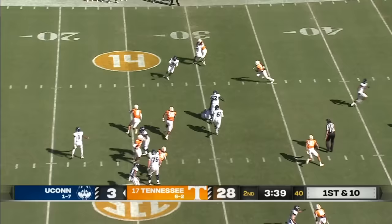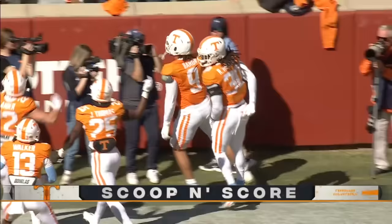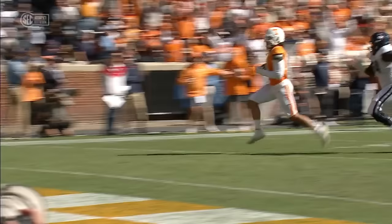Loose football on the deck, picked up by Tennessee. This will be a touchdown by Tyler Barron. 23 yards. Six more on the board for the Vols. You see it right here. I mean, great play on the perimeter. Nice job by Gabe Julie. Lolly, man, just ripping at that football. And here with Tyler Barron.